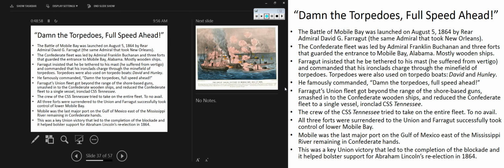Damn the torpedoes, full speed ahead. The Battle of Mobile Bay was launched on May 5th by Rear Admiral David Farragut against Confederate Admiral Franklin Buchanan. Do keep in mind, the Confederacy has all wooden ships in this particular battle with the exception of the CSS Tennessee. The torpedoes in this situation are mines, a minefield in Mobile Bay that Farragut's saying, you know, damn the torpedoes, full speed ahead.